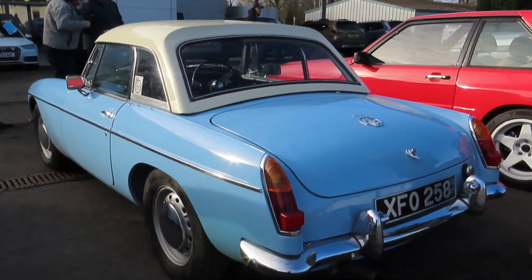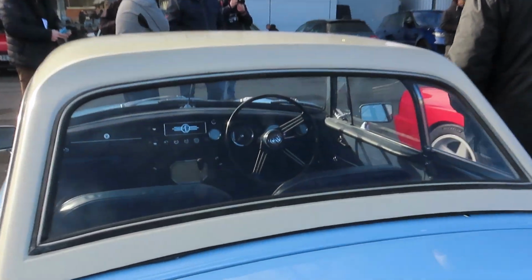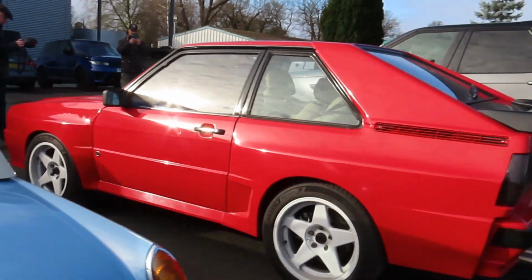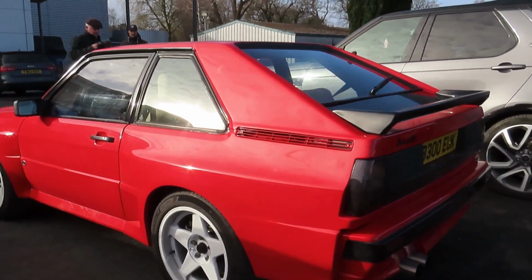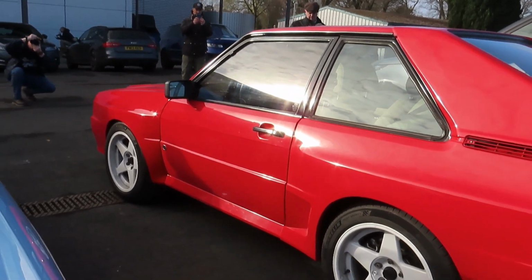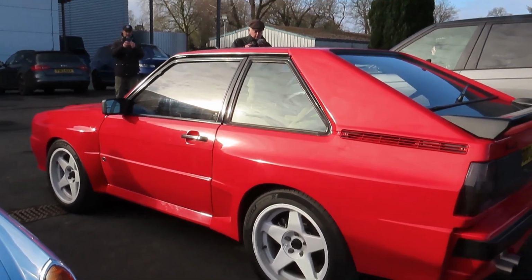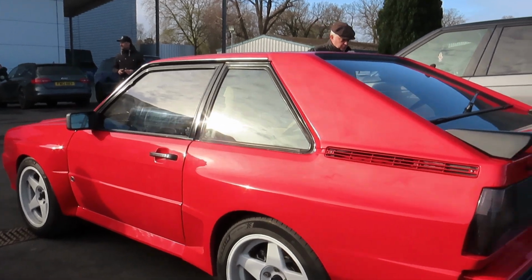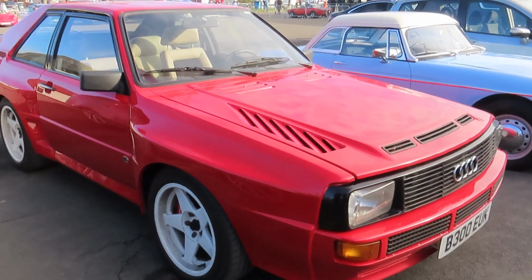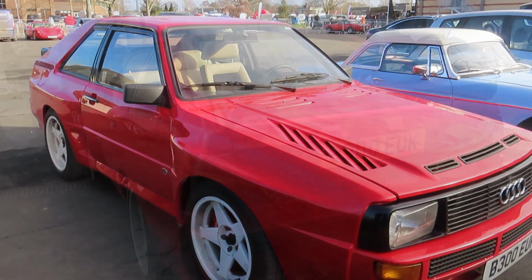That's a lovely little sports car, isn't it? There you can see the nice early interior that I like. What a beautiful little car. Now this is something quite special. There's an Audi Quattro Sport or Sport Quattro, but this is the short wheelbase, the homologation one, which is the most desirable out of the lot. Just look at the wide arches on that. That is pretty special, isn't it? I do like these.